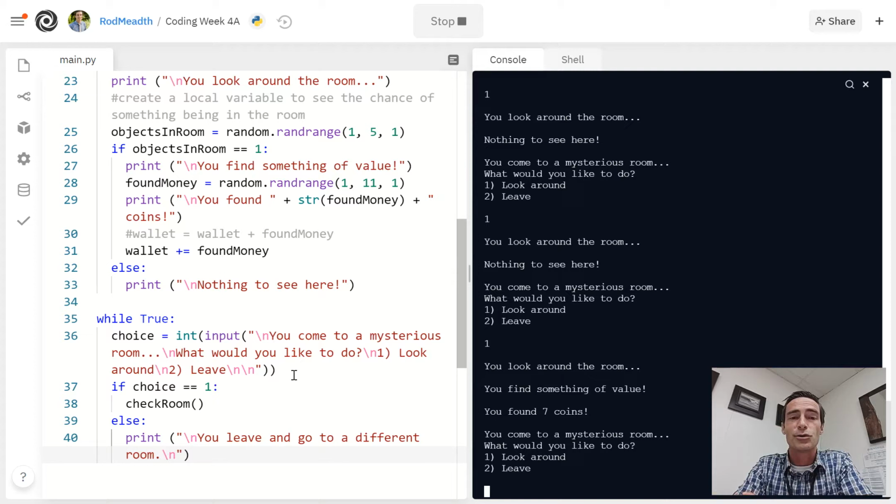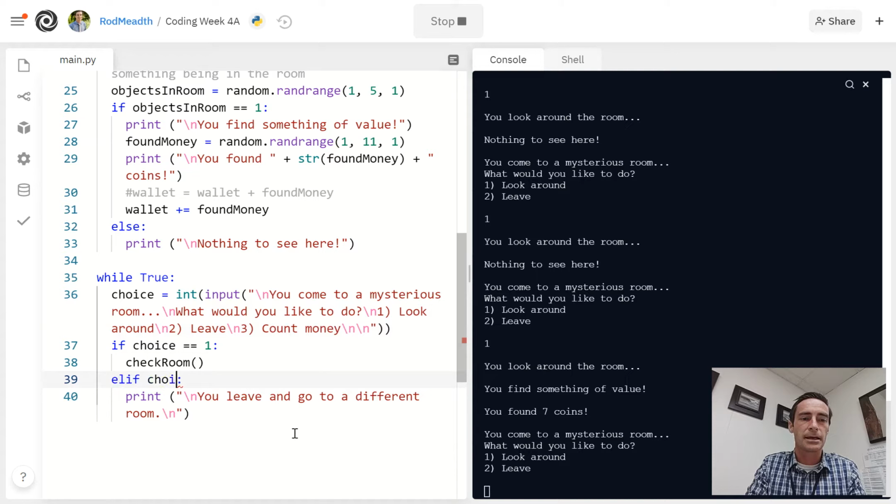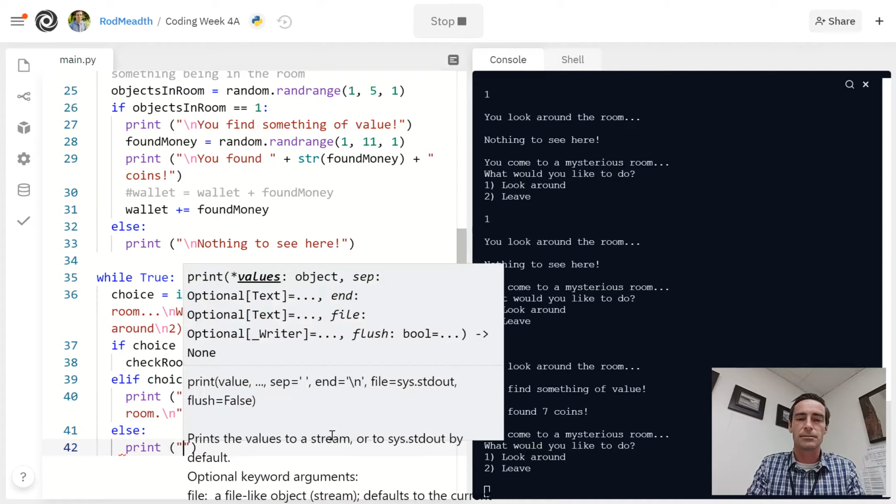Now, right now, I don't really know what's in my wallet. I would like to know what's in my wallet every single time. So in this while true loop, there's a few ways you could do this. You could make counting money be one of your things. Now, if you start to have more than 2 cases, then you have to start doing elif. Elif choice equals 2. Okay, you leave and go to a different room. However, if they make choice number 3 count money, then we're gonna count their money up for them.